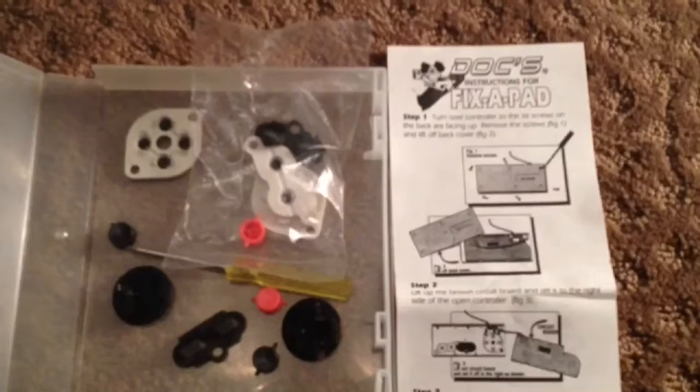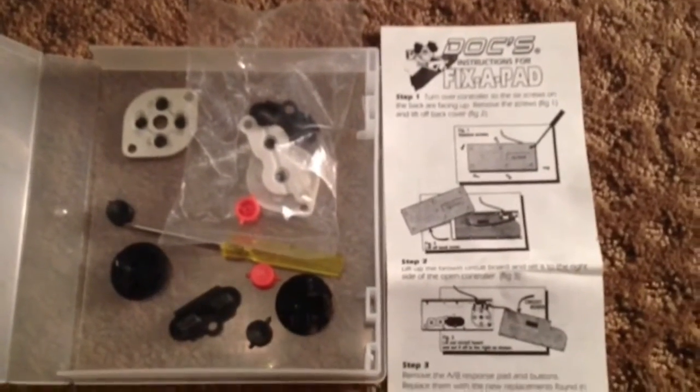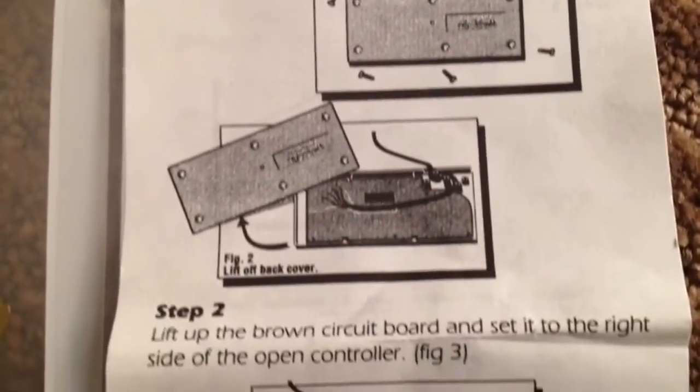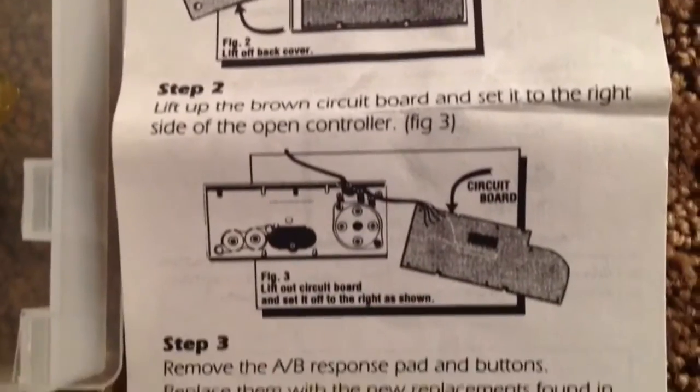So on to games. Let's go through the NES stuff and we'll work our way up. All of the games he gave me came with these hard clamshell cases, and in fact one of them's got this really cool instruction or controller fix-a-pad kit, which has got pieces to repair an NES controller and some instructions on how to do it. I thought that was pretty cool. I've never seen one of those before.